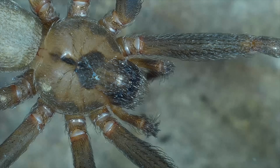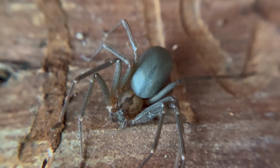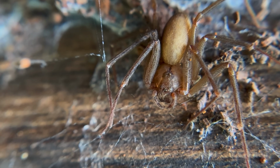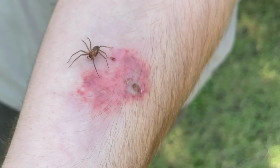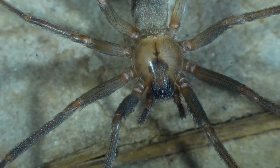In the clips following, you will see the effects of not one, but two separate brown recluse bites tested on yours truly. I've done these tests to showcase that although many believe that these are deadly and dangerous spiders, there's more at play with the vast amounts of supposed diagnosed brown recluse bites. Let's take a look at my first test of a male brown recluse spider bite.